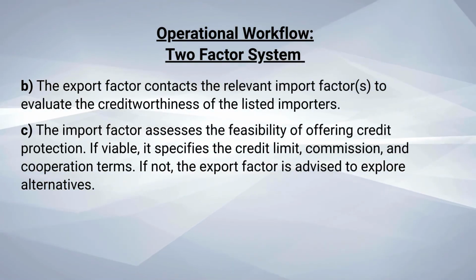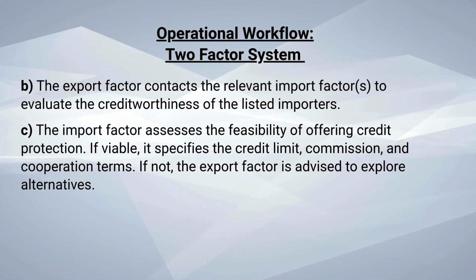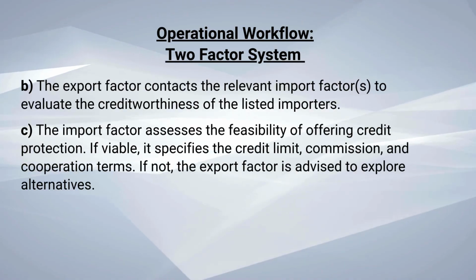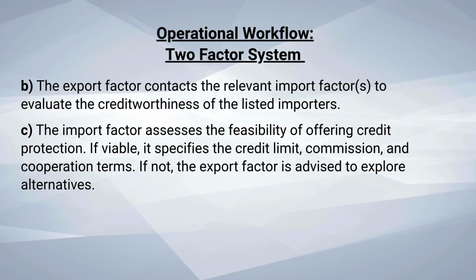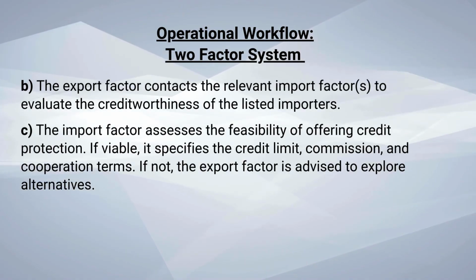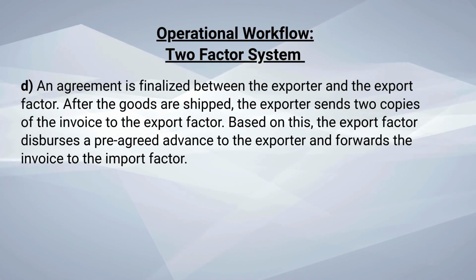The import factor assesses the feasibility of offering credit protection. If viable, it specifies the credit limit, commission, and cooperation terms. If not, the export factor is advised to explore alternatives. An agreement is finalized between the exporter and the export factor.